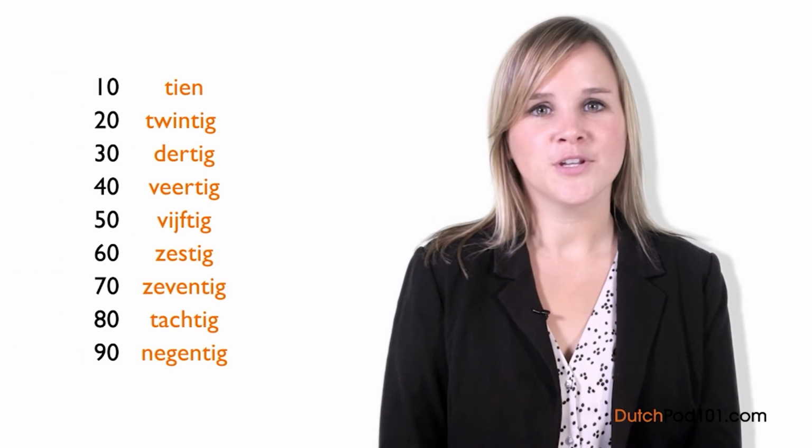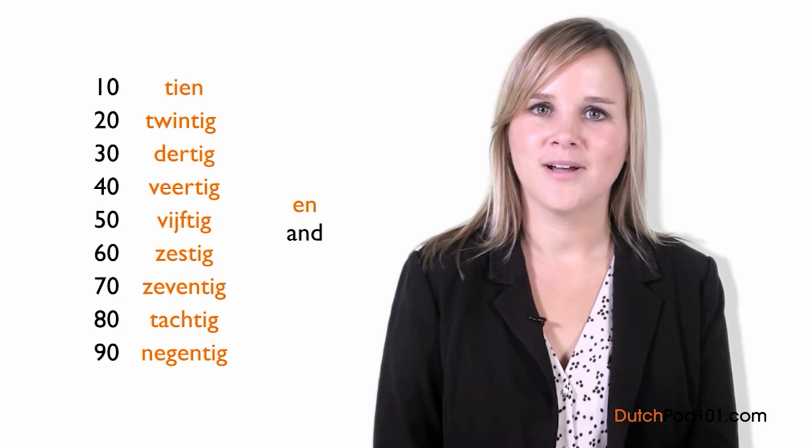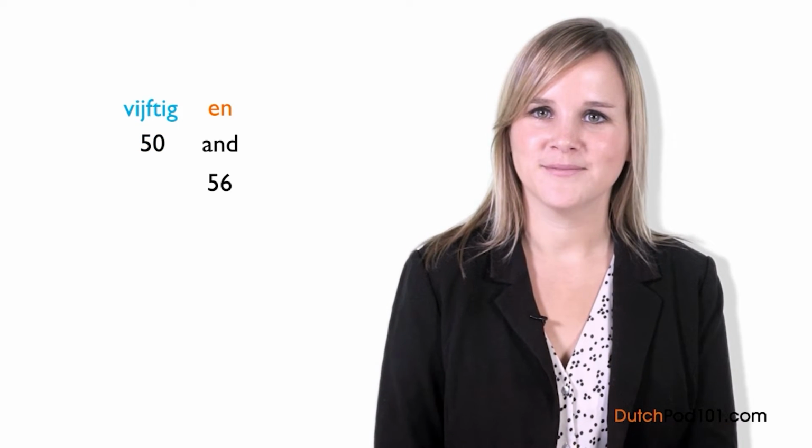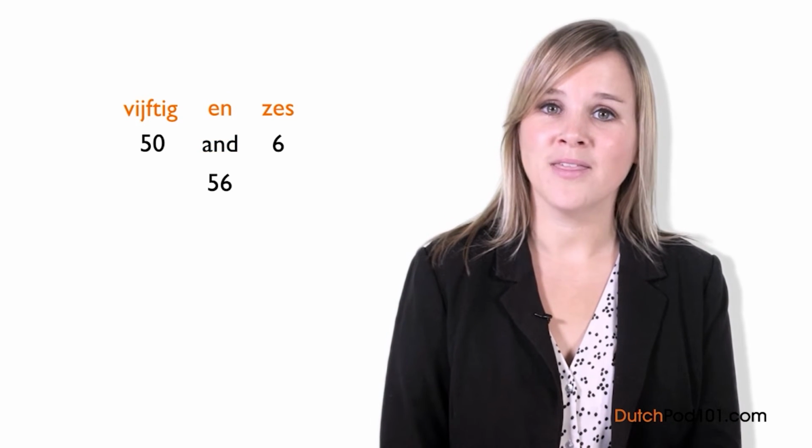How do you form compound numbers above 20 in Dutch? This is also quite easy to do. All you need is the tens, the numbers you want to add, and the Dutch word for and, en. Let's try it out. Let's say the word for 56, step by step. 50 is 50. 6 is 6. And finally, you need en, and, to combine them. 56. 6 en 50. But be careful. As you can see, instead of placing the number behind the tens as in English, you place the number in front of the 10. So 56 can be literally translated as 6 and 50.